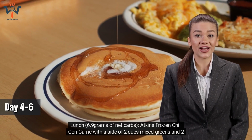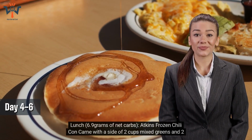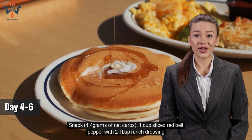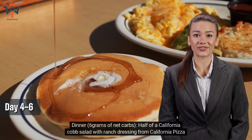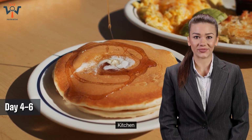Lunch, 6.9 grams of net carbs: Atkins frozen chili con carne with a side of 2 cups mixed greens and 2 tablespoon Italian dressing. Snack, 4.4 grams of net carbs: 1 cup sliced red bell pepper with 2 tablespoon ranch dressing. Dinner, 6 grams of net carbs: 1/2 of a California Cobb salad with ranch dressing from California Pizza Kitchen.